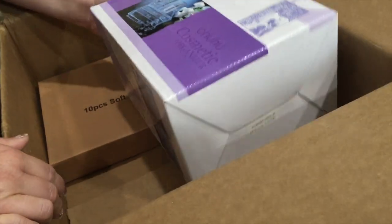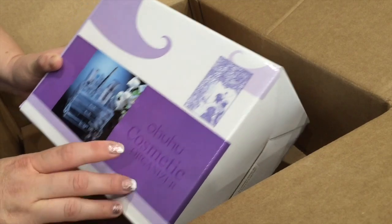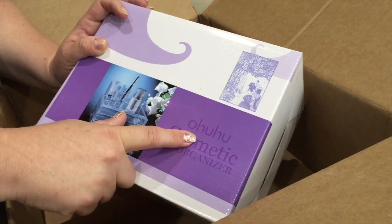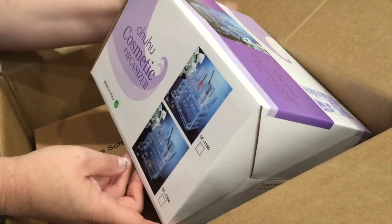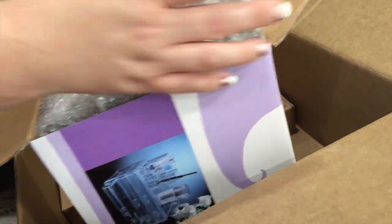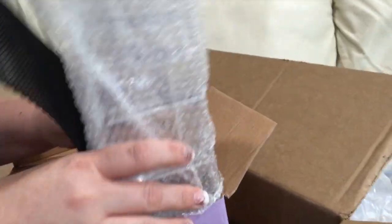All right, so the first thing that we got in here is a cosmetic organizer. And I'm going to have to look up how to say their name because the pronunciation sometimes is hard to know. Just like the MoMoUps, I had to ask them to be sure I was saying it right. But this is an acrylic organizer, which you guys know I love because you've seen the one that I already have in my room. So I am curious to see what this is all about. So be looking for that on an upcoming product review.